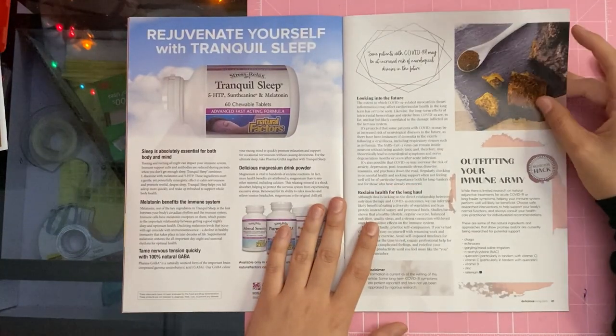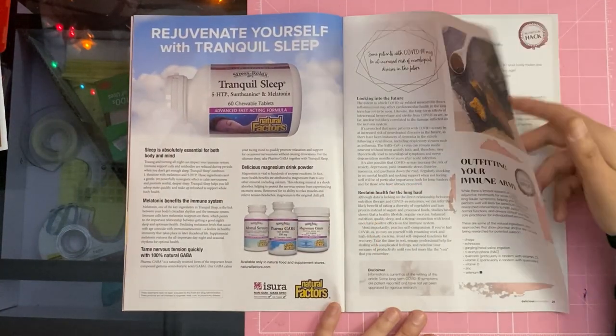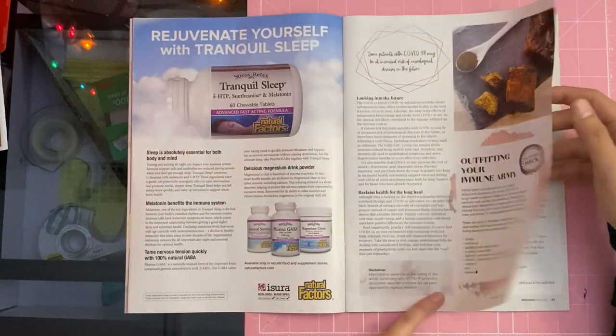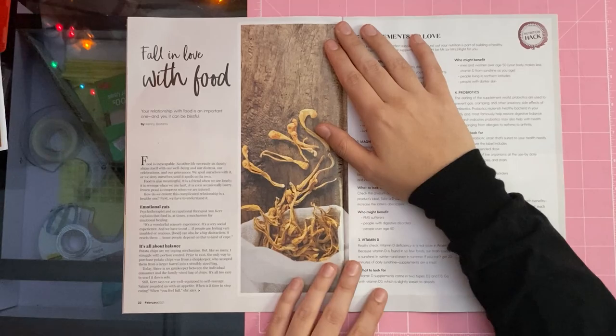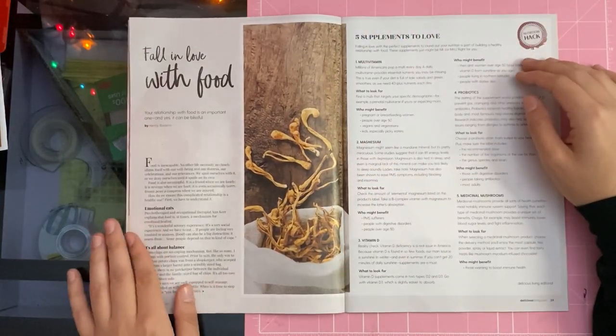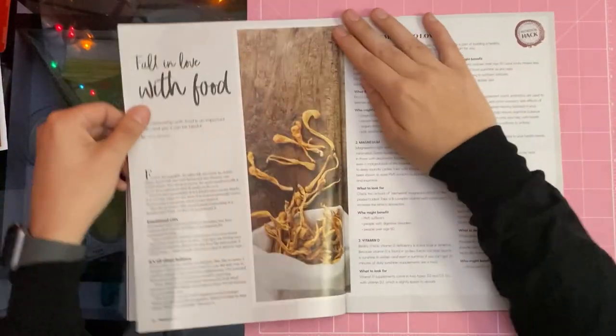Okay. Outfitting your immune army. You're going to war. War never changes. Fall in love with food. Don't have to tell me twice.